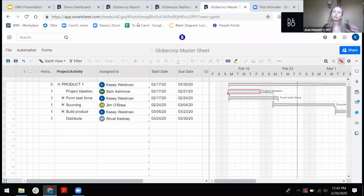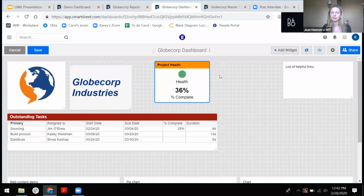So if you're running an overall portfolio and the project managers are responsible to do a weekly update, they could change the color of the health and maybe make a statement in there towards it, and that's what could be visible on a dashboard. Correct. Yep.